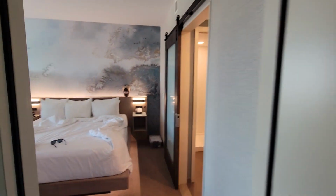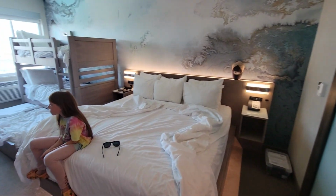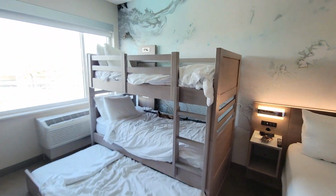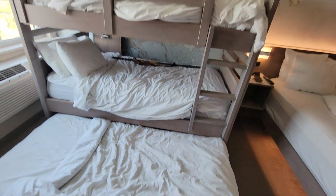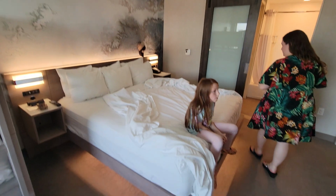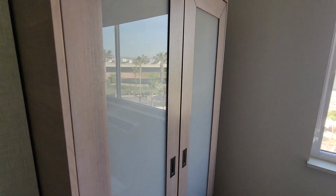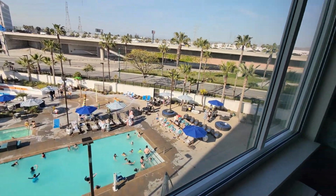And then back in this direction, we have the king bed right here. Hi, Kaylee. Then we have these bunk beds with a trundle bed at the bottom. So we got 5 sleeping in this room. We have a little closet right here to the side. Again, another large window for the pool.